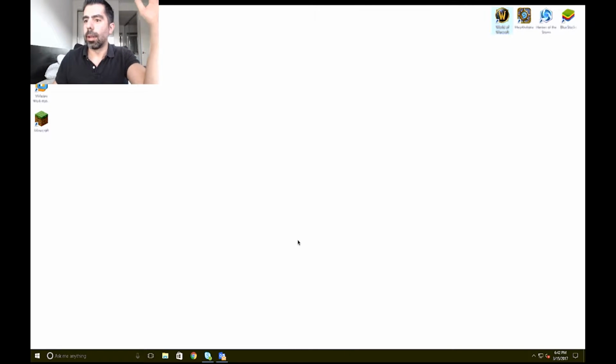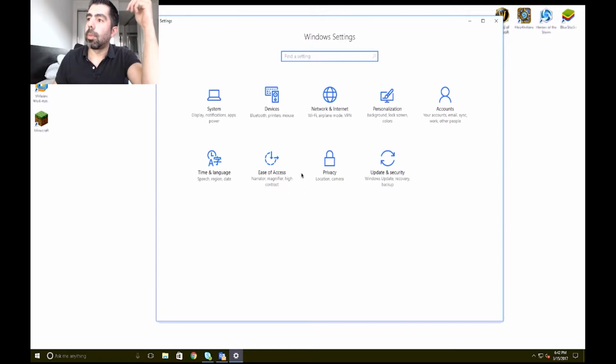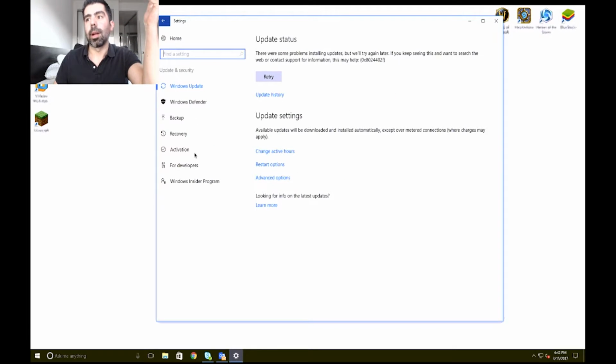But in order to do what we set out to do, this is my work desktop here. For the wireless setting, to set a metered connection, you want to click on your Windows taskbar in the bottom here. You want to go to Settings, this little cog wheel down here in the bottom. That's where Settings is at. Normally people would probably think to set a metered connection you would have to go to Update and Security. It'll probably be somewhere in here. No, it is not.